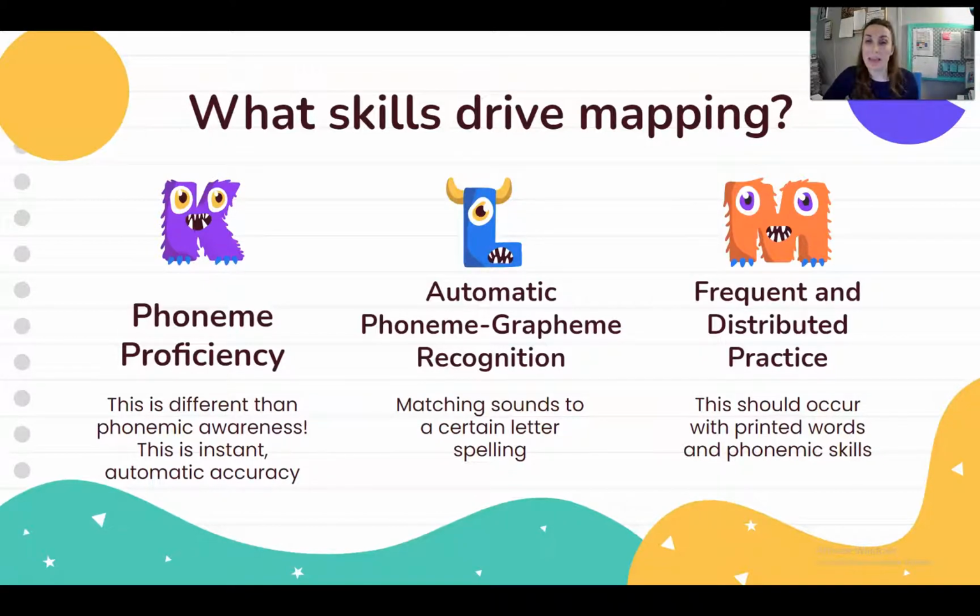Your students need to be able to segment sounds in the word, and that includes blends, because we all know blends are tricky in words, especially the nasal blends. If your student can't tell you that the 3 sounds in cat are k, a, t, they're not ready for the orthographic mapping. However, if they can tell you the word farm has 3 sounds, f, ar, m, then they're ready to start that process. Make sure also that they can match the sound to the letters that spell it.